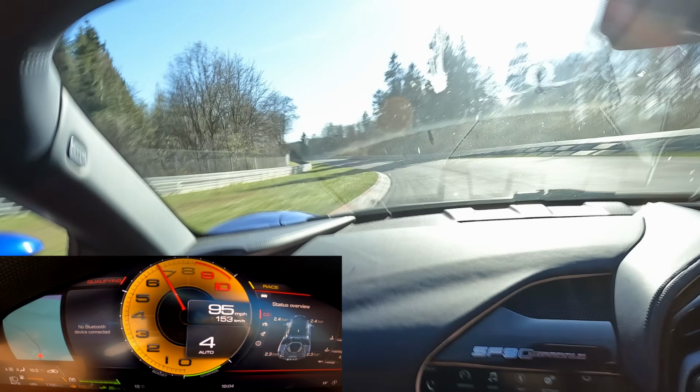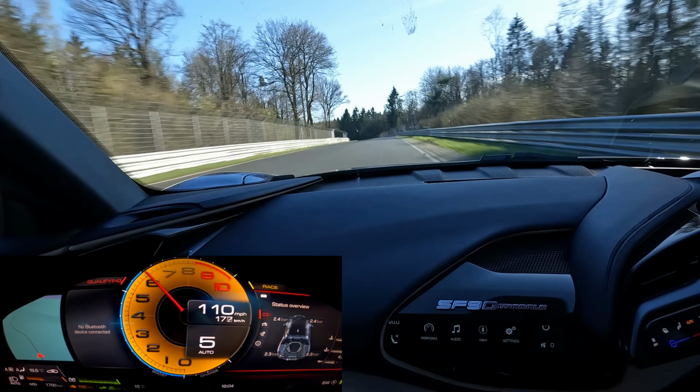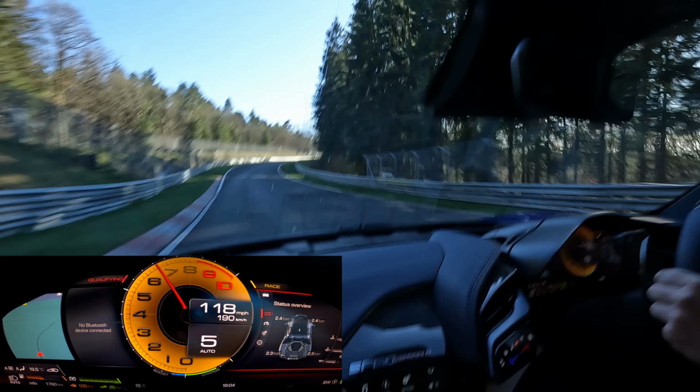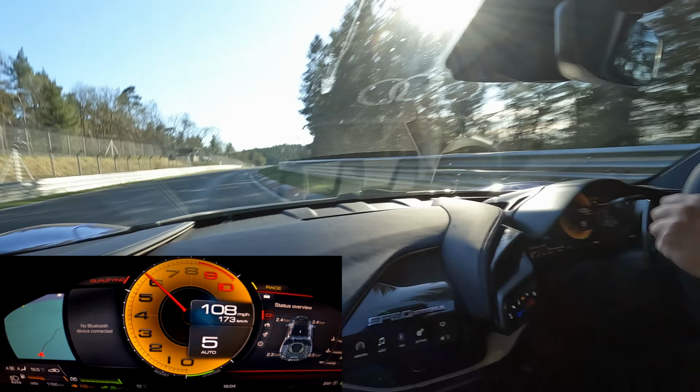I would really be interested to drive an Assetto Fiorano. I mean, I've only done a couple of laps in this.